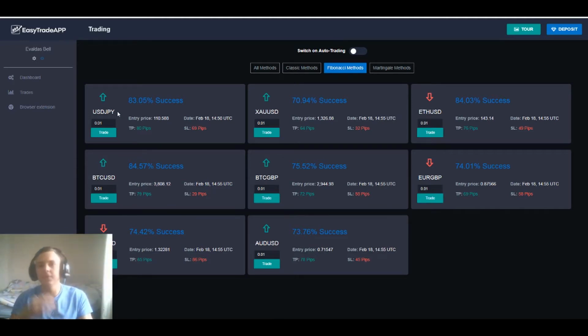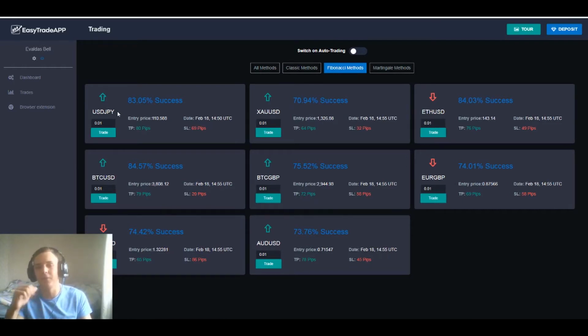And I just feel like with JPY pairs you should always try to trade them if they're selling. If not, leave them alone. So USD/JPY at the moment says it's a buy, 83% success. I don't want to trade that because it doesn't confirm what I'm thinking.